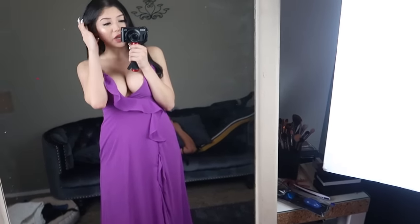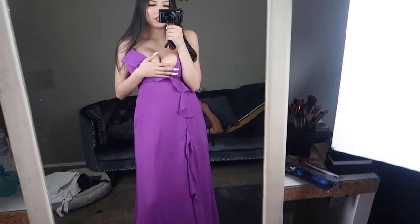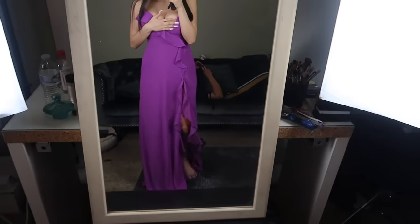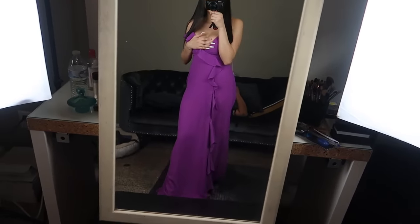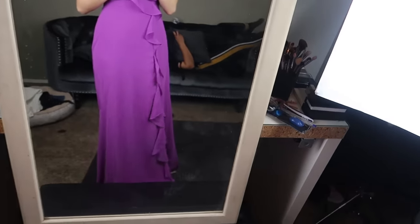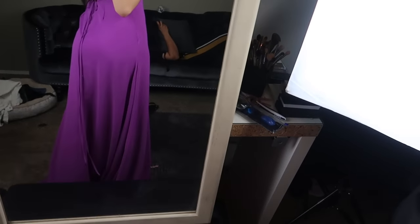I'll wait till I get my boob job for this dress. But this is what this dress looks like. I'm going to just hold my boobs because if I let it go, it's down here. It's a really cute dress. I really love the color of it. I will say it's pretty long, so if you're taller than me, it'll probably work out even better for you. Then this is what the back of it looks like. The back of it looks super cute.